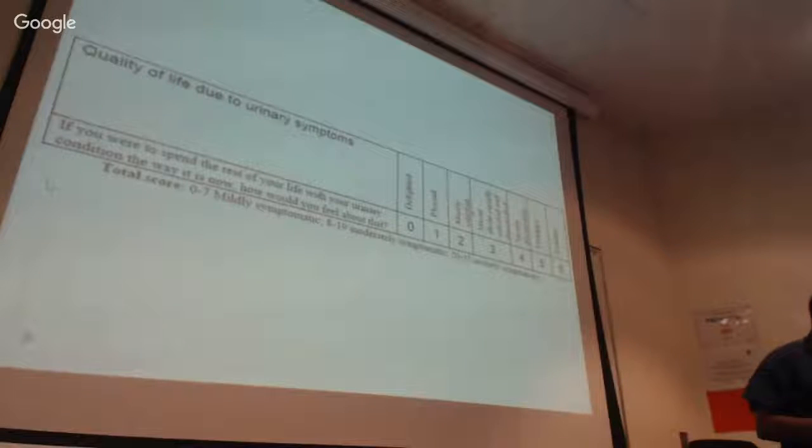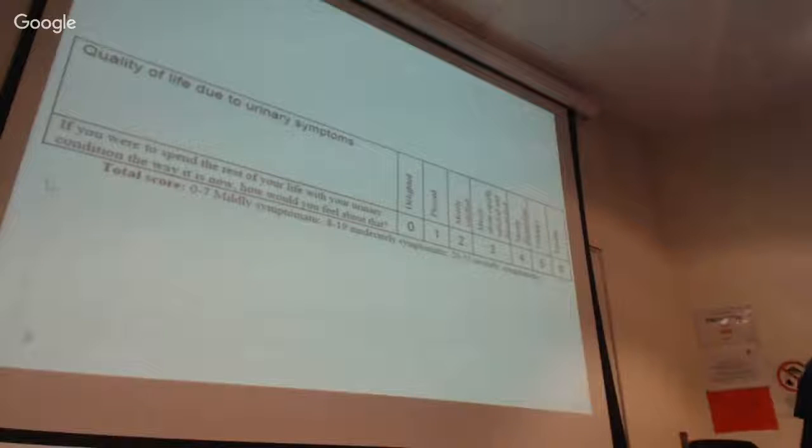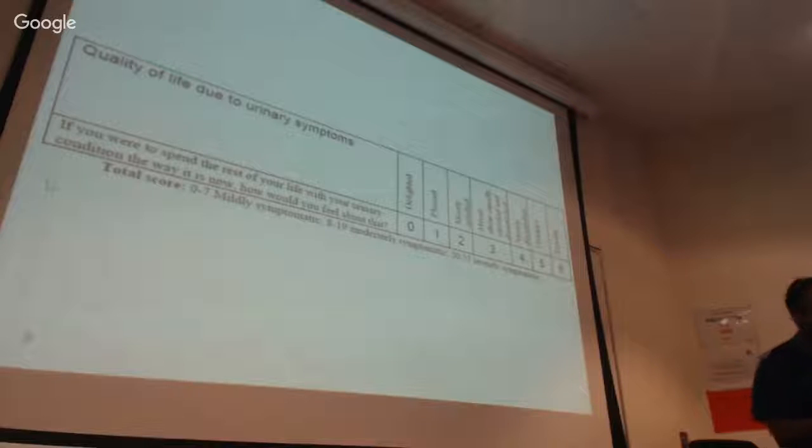Because you can have a score of 19 and say, wow, this guy's moderately symptomatic, we need to sort him out, but he could be actually very pleased. If he doesn't want any treatment because he's actually quite happy with it, why treat it? So you only want to try and prevent complications and treat the symptomatic person.